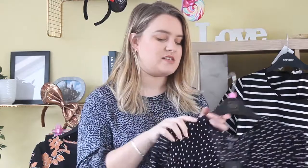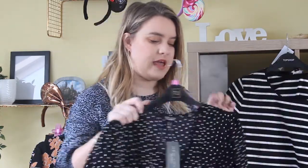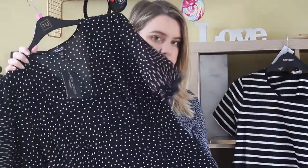I had very, very high expectations for this dress, and I'm happy to say they were met. This was one of the only 2 things that were over £20. This was £25.99, and again I got it in a 14, so a size bigger than I would usually get a dress from New Look, but it worked really, really well and I'm very much obsessed with this, so let's take a look at it.